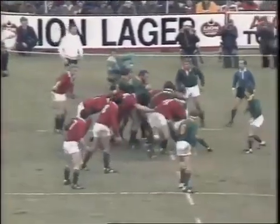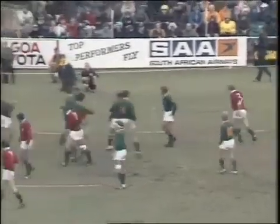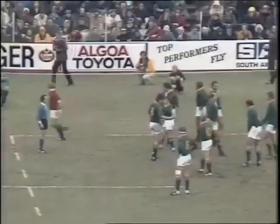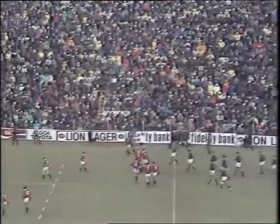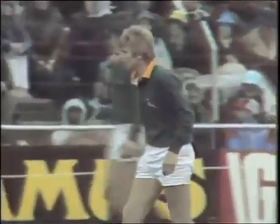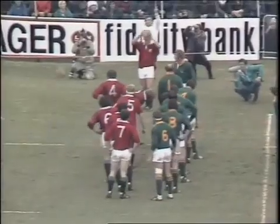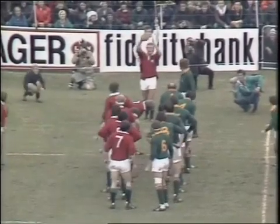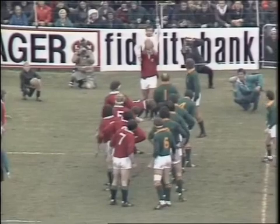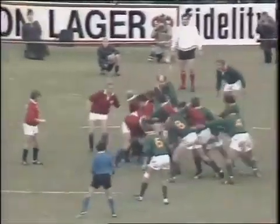Great jump there by Stoffbach. Serfontein under pressure, and I think here's Graham Price just a little over eager. That's the Welsh tight head. And Nas Buerta finding touch, but not too much distance. Number 7 on the Lions side, John O'Driscoll. Colclough going high. O'Driscoll controlling well.